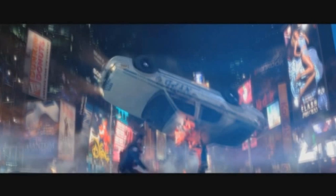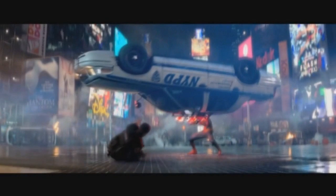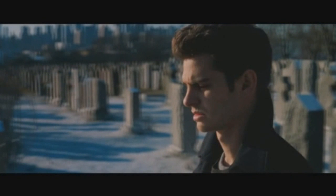Spidey versus Electro, the first fight. Max Dillon just got his powers and is showing his real powers. Spidey, Peter Parker, in the cemetery. Now it's kind of an interesting scene.